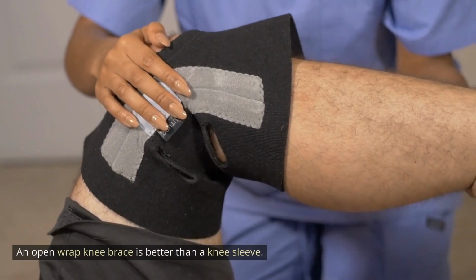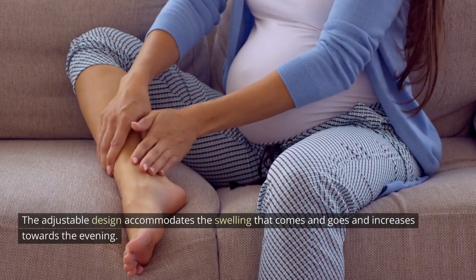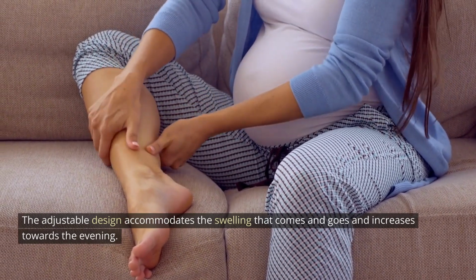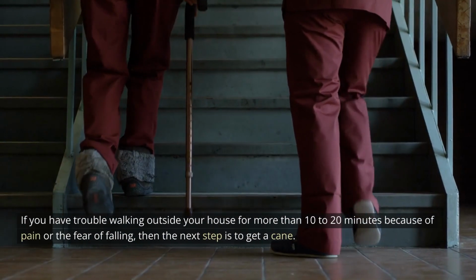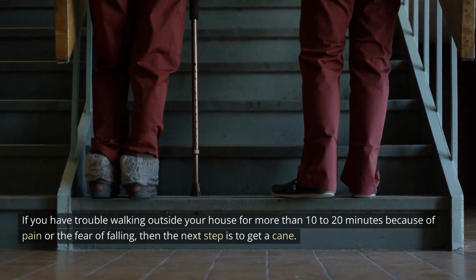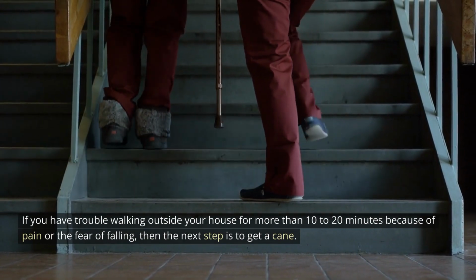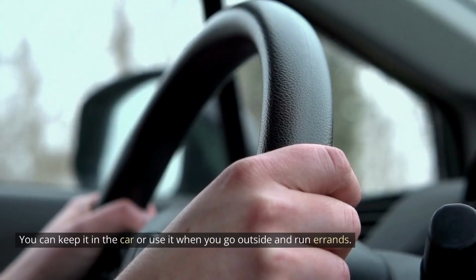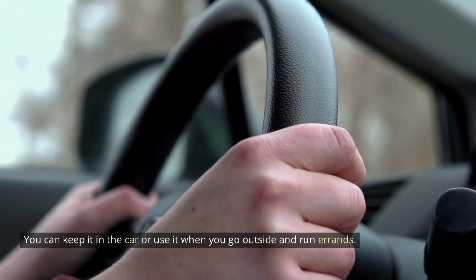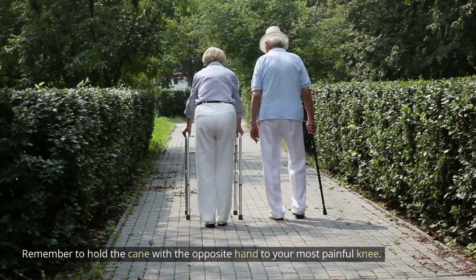An open wrap knee brace is better than a knee sleeve. The adjustable design accommodates the swelling that comes and goes and increases towards the evening. If you have trouble walking outside your house for more than 10 to 20 minutes because of pain or the fear of falling, then the next step is to get a cane. You can keep it in the car or use it when you go outside and run errands. Remember to hold the cane with the opposite hand to your most painful knee.